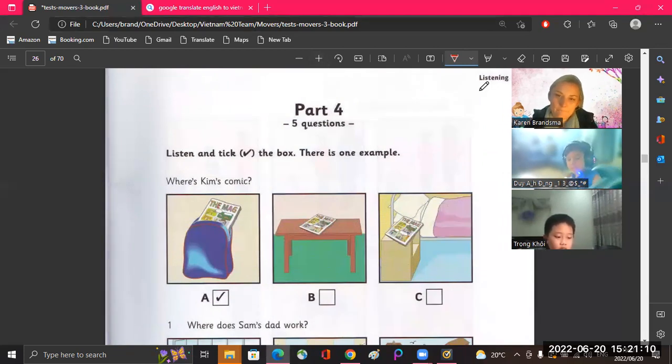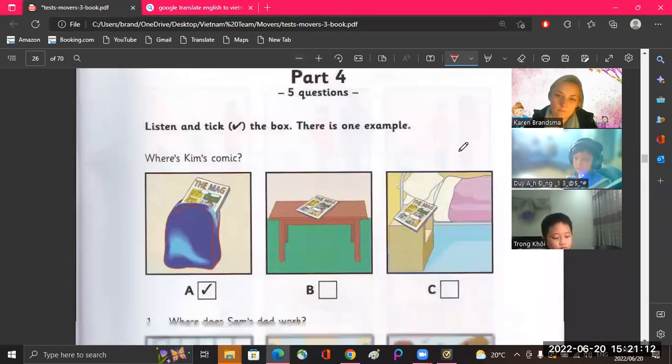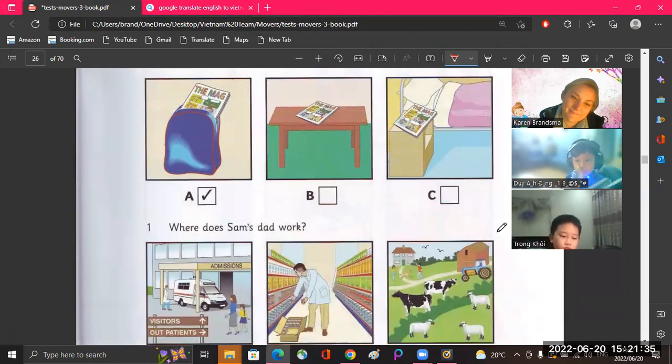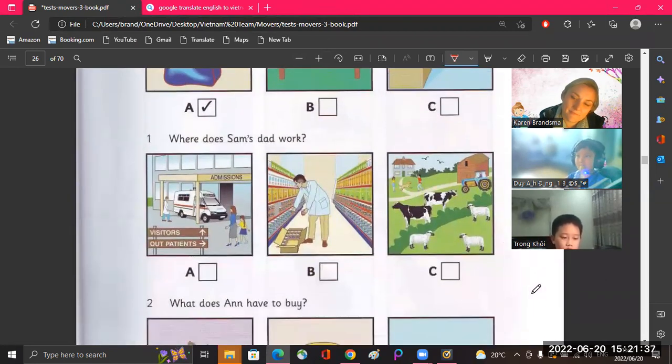Listen and look. There is one example. Where's Kim's comic? Where's my comic, Mum? On the table. It isn't there, and it isn't next to my bed. Well, look in your bag, Kim. Oh, yes, it's here. Can you see the tick? Now you listen and tick the box.